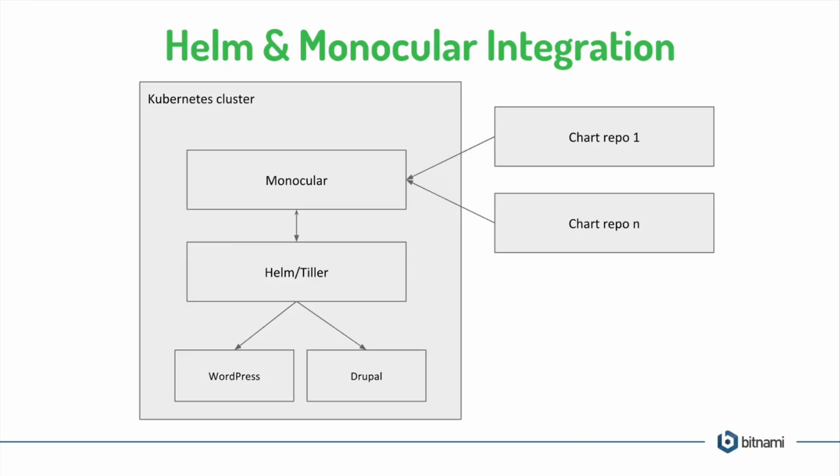So here's just a bit about how Helm and Monocular work together. You can see on the right here that Monocular can read from 1 to any number of chart repositories and can combine that information together and present it. Then Monocular talks to the in-cluster part of Helm, which is called Tiller. Tiller runs in cluster, and Monocular talks to that through its APIs. And then Tiller can manage applications.